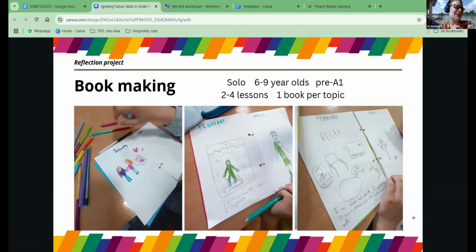So the first idea that I have to give you that you could use in your classes is bookmaking. This is from a project that I did at IH Bielsko last year with my 6 to 9-year-old students. They were all pre-A1 level starter students. And this project took between 2 to 4 lessons with 1 book per topic.